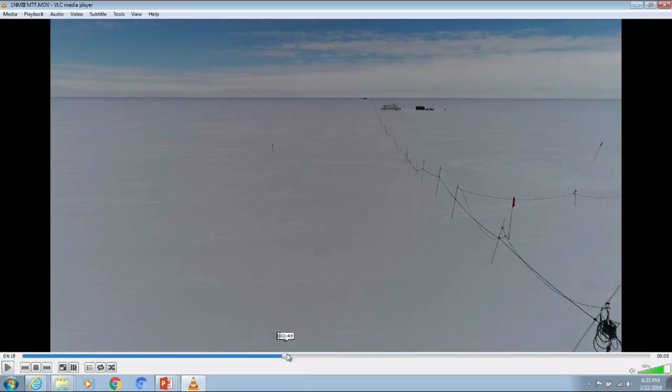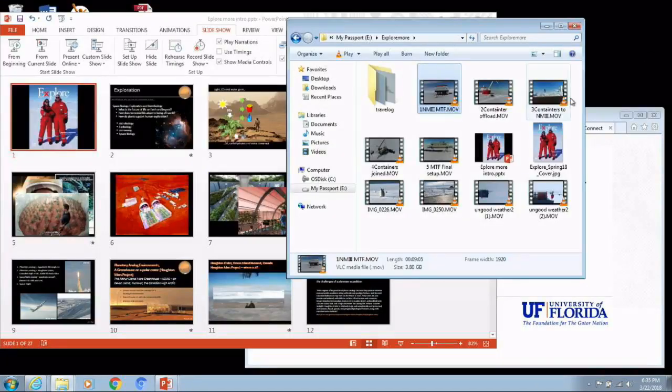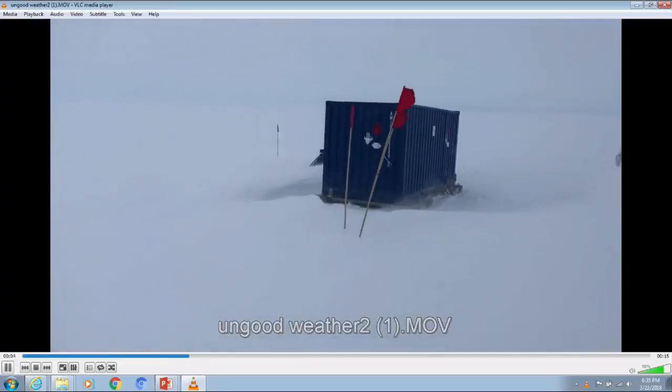And then also when the winds are profoundly whipping the snow around, as Rob said, it's very dry and dusty, and so it occludes your vision. And you saw that little rope fence between the main station and the greenhouse. That's to help you navigate when you have to get there. You can always walk along it, and so you know where you are.